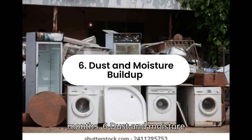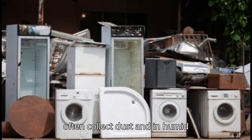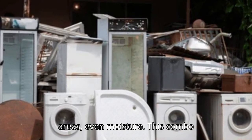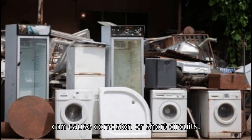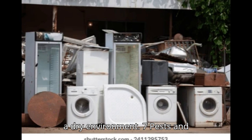6. Dust and moisture buildup. Appliances sitting idle often collect dust, and in humid areas, even moisture. This combo can cause corrosion or short circuits. Keep appliances covered and store them in a dry environment.